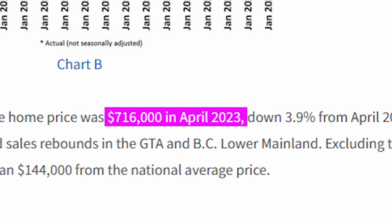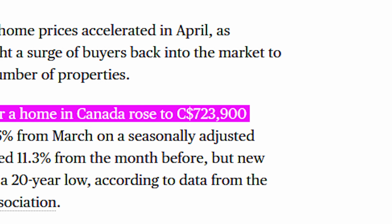$4,319. Fast forward to May of 2023, and that average price home has jumped up to $716K, and the benchmark is sitting at $724K. And while mortgage rates are still rising right now, sitting at 4.69, they're still much better than they were back in February.